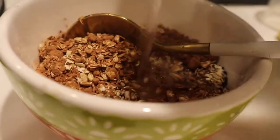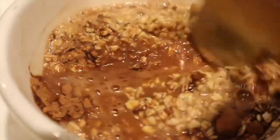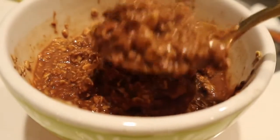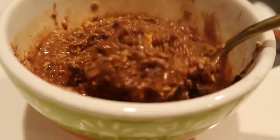For a little nightcap, I love to have oatmeal, and today I really wanted something chocolatey. This oatmeal to me tastes like brownies because I make it and then I let it sit until it's kind of cool, or I'll throw it in the fridge. I use 1/2 cup instant oats, 1 tablespoon maple syrup, and 1 tablespoon of cacao powder.